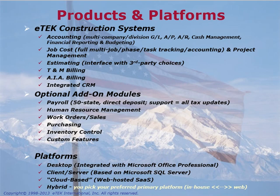For example, remote time for employees or your supervisors, et cetera, to report their time on projects and jobs. You can report that over the web and bring it in-house and consolidate it for your payroll reports. You pick the primary platform, and then we'll put the combination of the pieces together that makes sense for you.